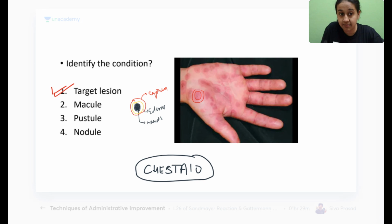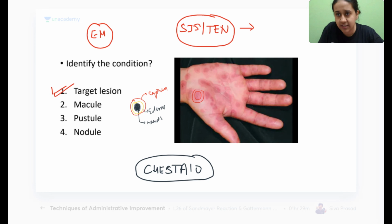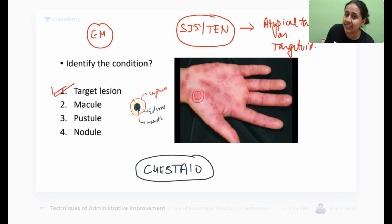So identify the condition. Please remember the target lesion is very classical of erythema multiforme. Now, can you tell me what the classical lesion of SJS-TEN is called? Will you see a target lesion in SJS-TEN? Yes or no? Amazing. Very well done. These are known as atypical targets or targetoid. And can you tell me which zone is missing in targetoid lesions? Yes, zone number 2. The edematous zone is missing in a targetoid lesion of Stevens-Johnson syndrome and toxic epidermal necrolysis.